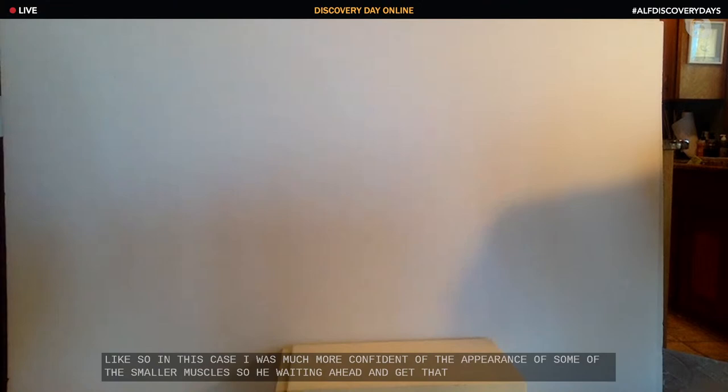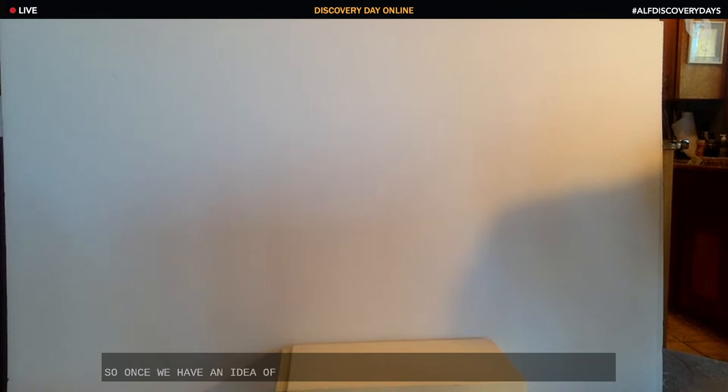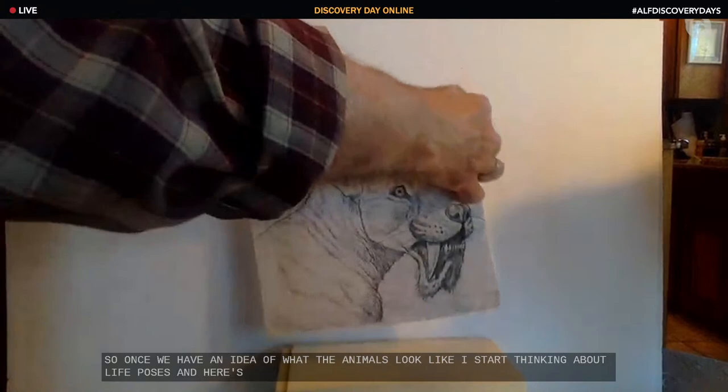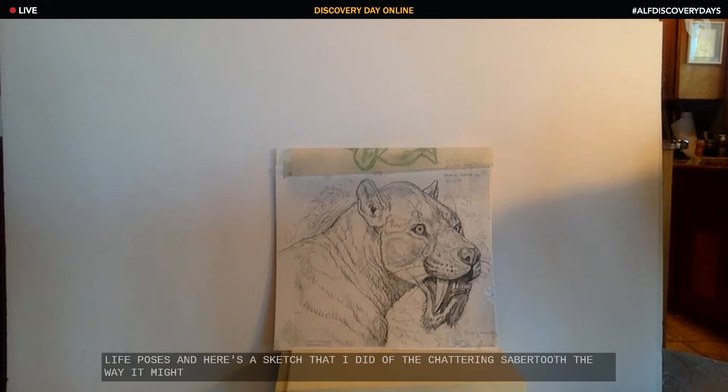So once we have an idea of what the animal's head should look like, I start thinking about life poses. And here's a sketch that I did of the Chadron saber tooth, the way it might have appeared in life. I haven't given it any sort of color patterning, but this shows some of the characteristics of the animal.